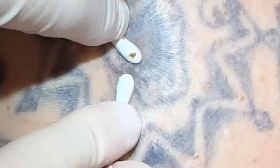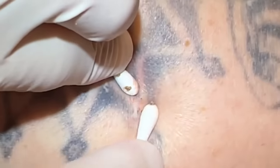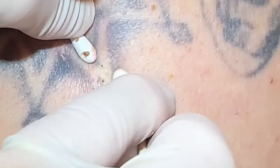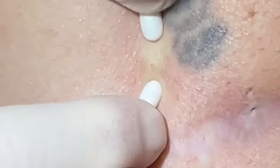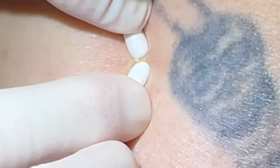Looks good. Let's come down here. I think he had a little dry one right there. Just a couple. Stick down. Get another one. Very good. That one had a little something to it. Yeah, that one hurt a little? Yeah, you probably felt it pop. They pop a little bit. Some of these ones will.